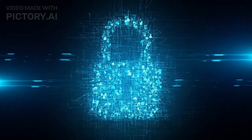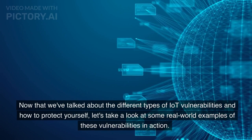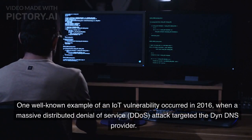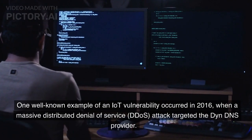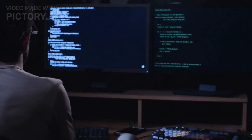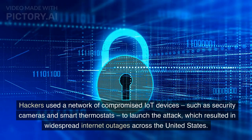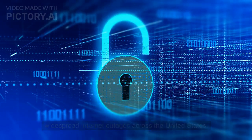worrying about your security. Now that we've talked about the different types of IoT vulnerabilities and how to protect yourself, let's take a look at some real-world examples of these vulnerabilities in action. One well-known example of an IoT vulnerability occurred in 2016, when a massive distributed denial of service (DDoS) attack targeted the DNS provider. Hackers used a network of compromised IoT devices, such as security cameras and smart thermostats, to launch the attack, which resulted in widespread internet outages across the United States.